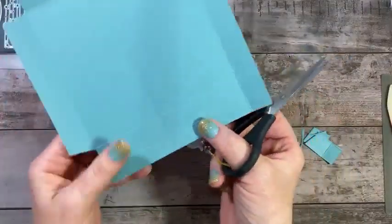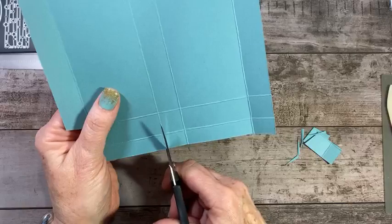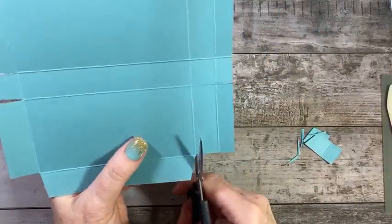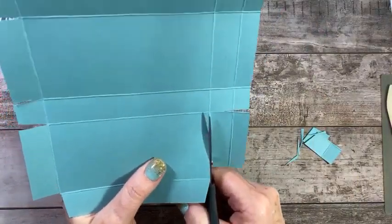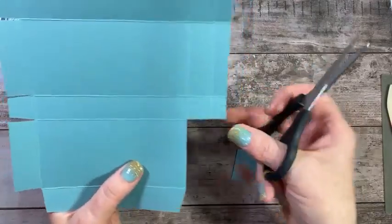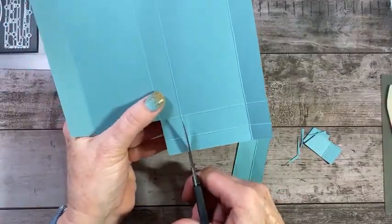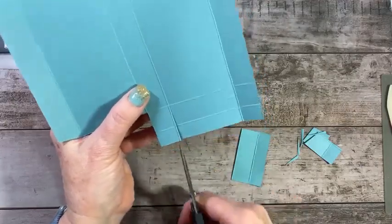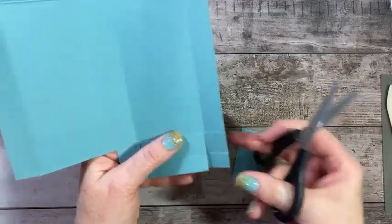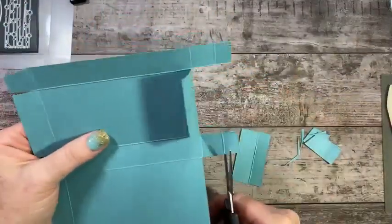I want these 2 to come completely off. So this time I'm going to cut to the right side of the tab score line, and then I'm going to remove these 2 sections. I'm going to cut on that second score line up to that cut I just made. And then I'm going to go back to cutting to the right so that I'm cutting on the rectangle straight up. And I'm going to do that on both of these vertical score lines, to the second horizontal score line. Then I'm going to fold this piece in.